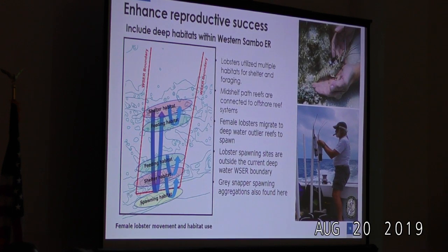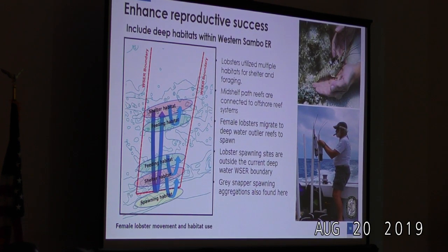And so this is one of the reasons why we're proposing to extend Western Sambo into deeper water, because right now, the time when lobsters are most vulnerable and when they're most critical to maintaining healthy lobster populations throughout the Florida Keys so that we can continue to harvest these things, we need to protect this spawning habitat, so we're proposing to extend this out a little further. The other really important thing about doing this is we've also identified another species, the gray snapper, forms spawning aggregations also out on these outlier reefs in a little bit deeper water.